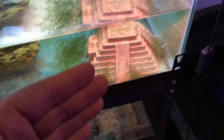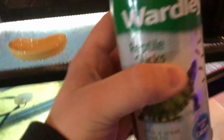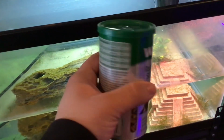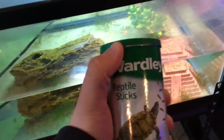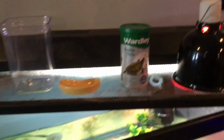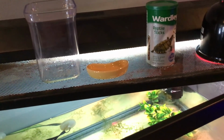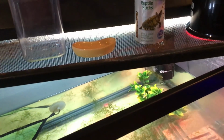I also have this pyramid just as a hive, so they can get in. And you can kind of see the food that they just really didn't want to eat right there. I do feed them these reptile sticks. This is also what I feed my axolotls sometimes too. It's really great for them. I prefer feeding that. I've been feeding that to my African clawed frogs forever now. But I also add in some shrimp periodically into their diet as well.